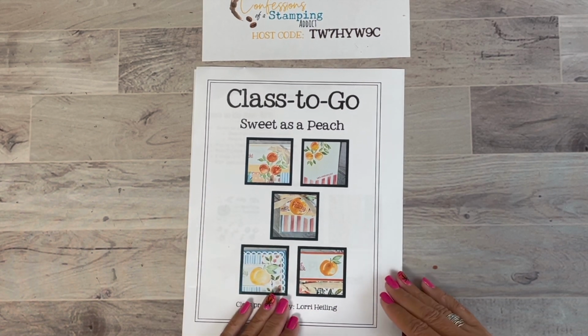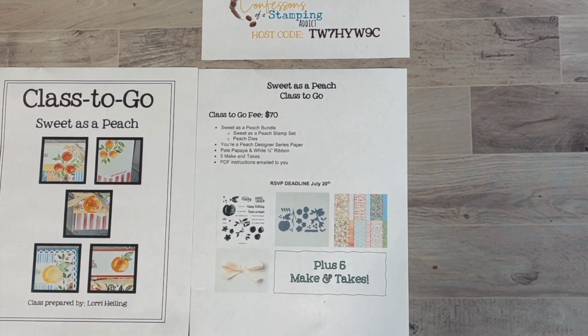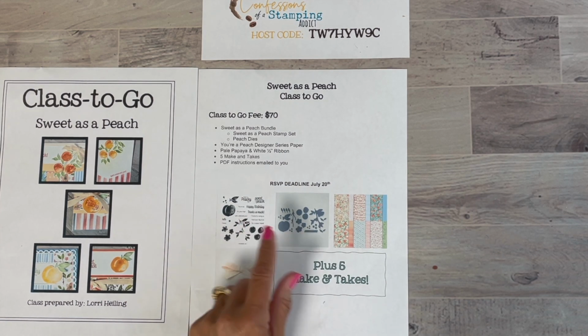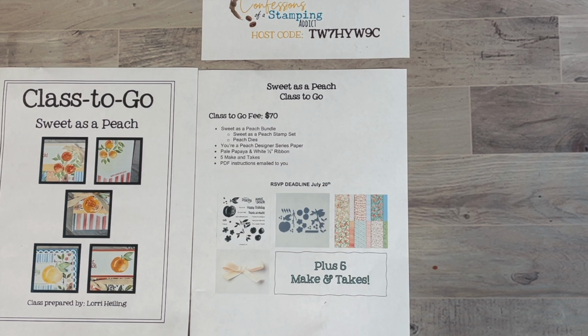There are 5 projects in this class to go, and the pricing on this is $70, and you will receive the Sweet as a Peach stamp set and the dies, and also the You're a Peach Designer Series Paper and Pale Papaya and white 1/2-inch ribbon. You will also get the 5 make and takes, and the PDF instructions will be emailed to you, and the deadline is approaching. It'll be on July 20th, which is next Tuesday.